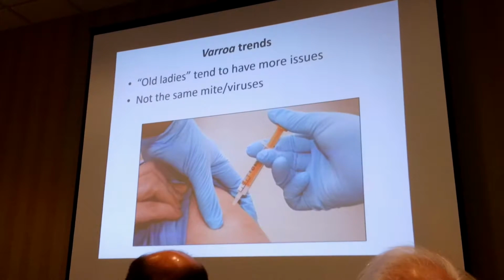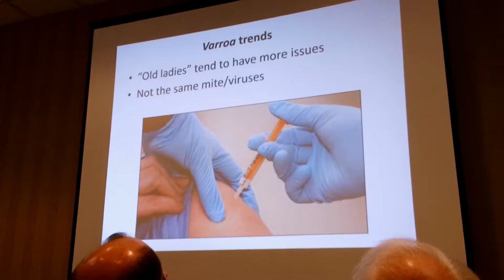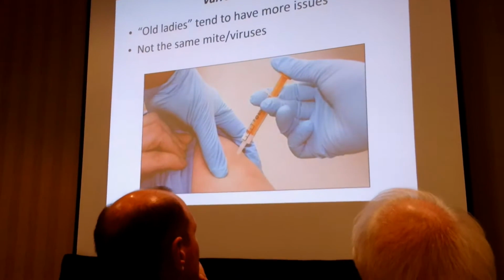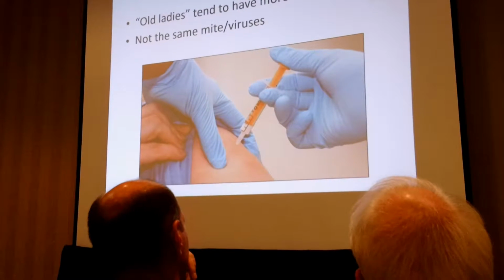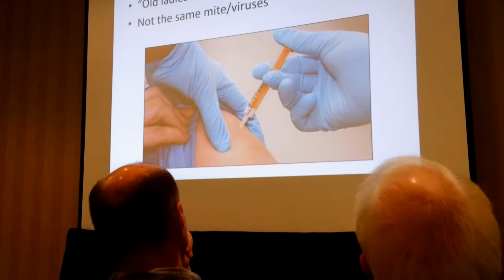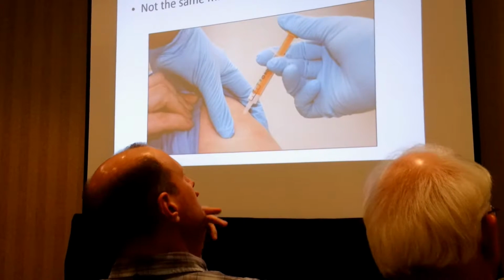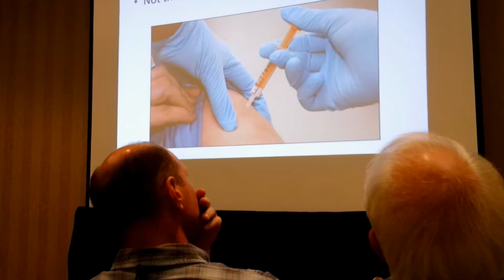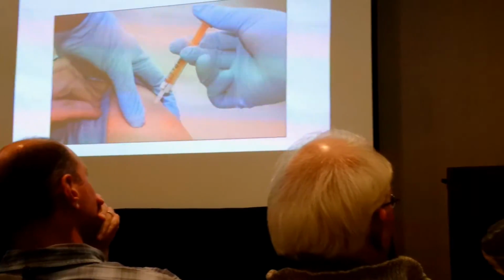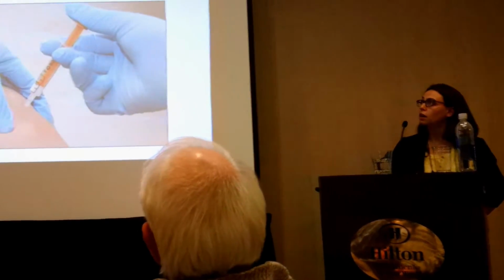So I'm going to probably spend the rest of this talking about Varroa. When we go out, some of the beekeepers have us test different types of colonies. They'll have us test the colonies that they sometimes affectionately call their old ladies, so the colonies that weren't requeened in the spring. And unsurprisingly, they tend to have more mite issues than the ones that were requeened in the spring, probably because they just start out bigger. And big colonies with lots of bees and brood tend to have more Varroa issues later on.